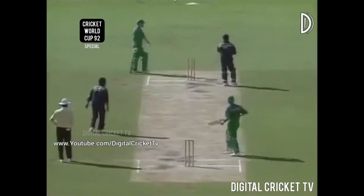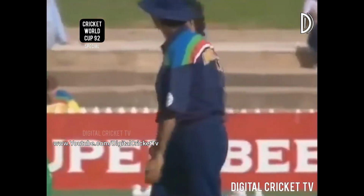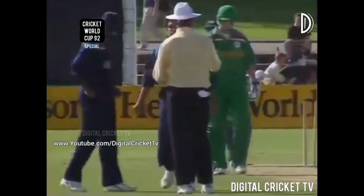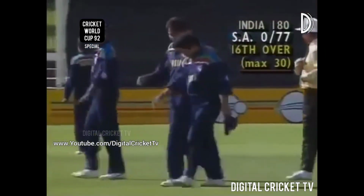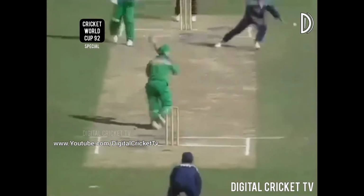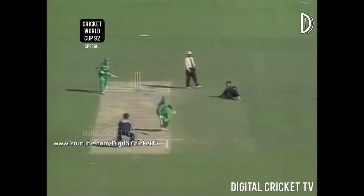That's a good bit of fielding. It must have been close. The Indians are very excited about it. Superb bit of work by Tendulkar. Very enthusiastic with the fielder, this man. South Africa, none for 77. Well, most bowlers don't like to concede runs if they can possibly help it, and diving stop there. Very athletic.